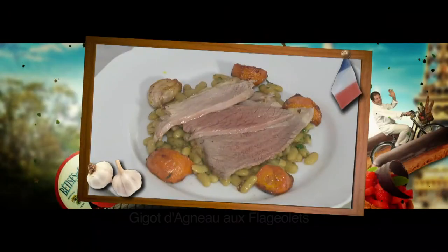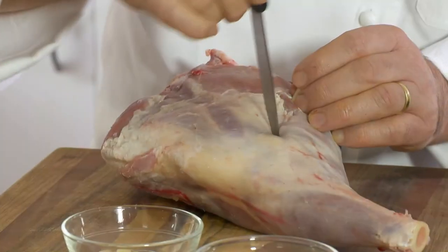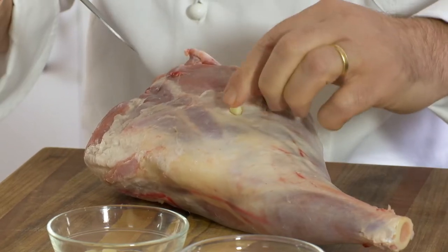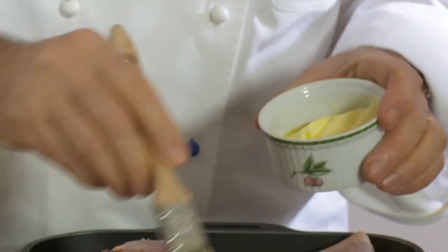This roast leg of lamb with beans is one of the most popular dishes in Normandy at Easter. First, I make small cuts into the lamb, then push slivers of garlic into the slits. The garlic gives a very beautiful flavor to the lamb, but you must make sure that the garlic is inside. If it is a little bit outside, it will burn.